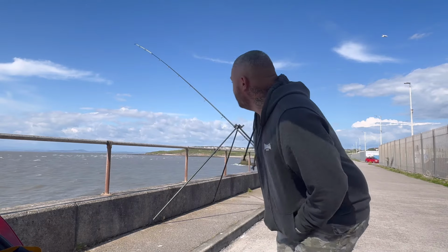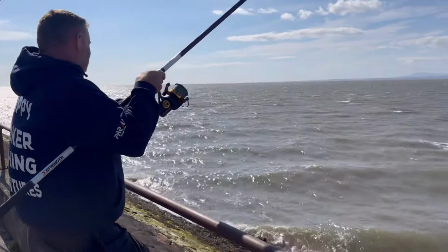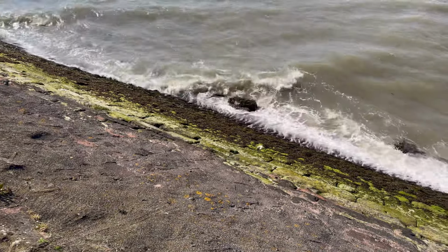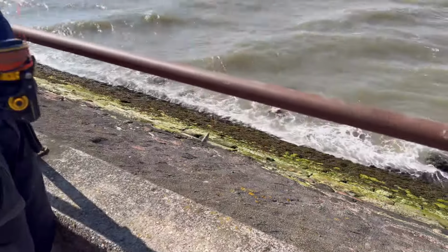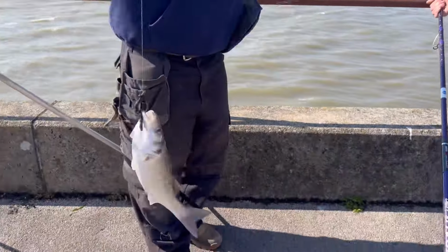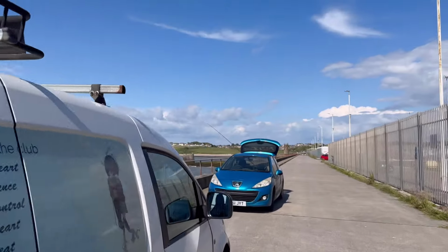I think he's missed it. No, he's got it. It's fighting actually, so we'll go and have a look. Excuse the wind, people, because you're not going to hear much. Another bass. Dirty again. Yes, mate. That's a better one. What you got to say about that, mate? Let's have a look at him. Get him up. Yes! Right, I'll get him back to my rod. He's going down here. So we're away.